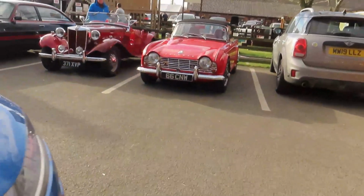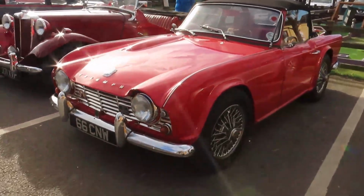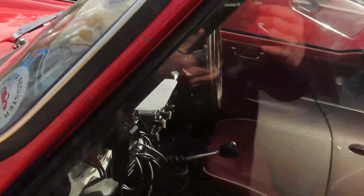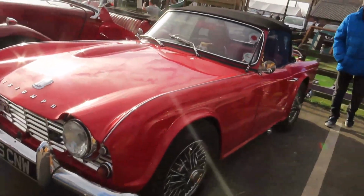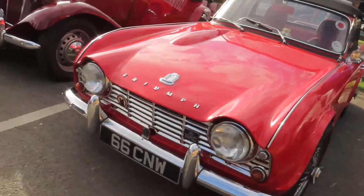Great classic cars really. And what have we got over here? We've got another Triumph TR4. I believe this is another TR4A actually. It's nice, isn't it? This one's got some sort of rally gear going on. I've seen it before, so perhaps it's a bit of a road rally car. I like those big wires on it.